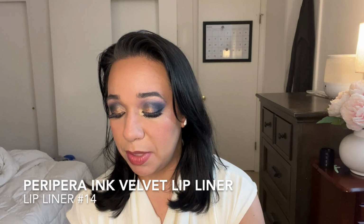This is a newer one to me. This is from Peri Para, which I believe is Korean brown. It's Rosy Nude. This one is a really soft, natural lip color. It's a little on the lighter side for me during the summertime, but right about now, it's just about perfect for a really soft, natural lip look.